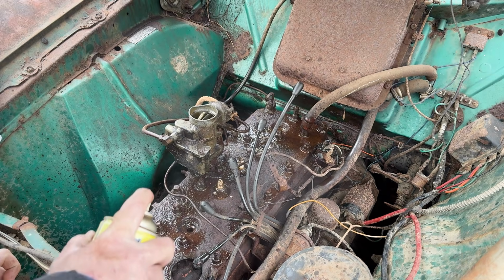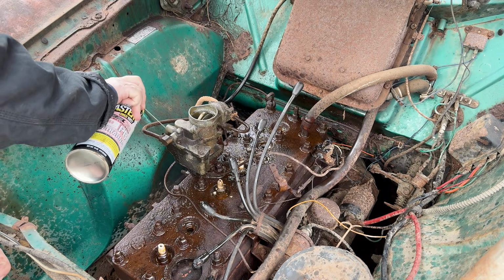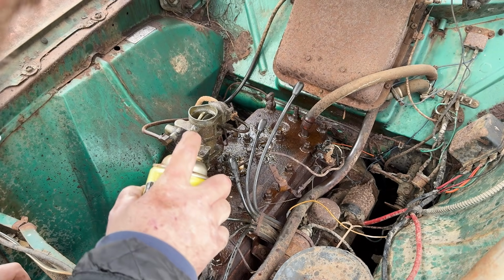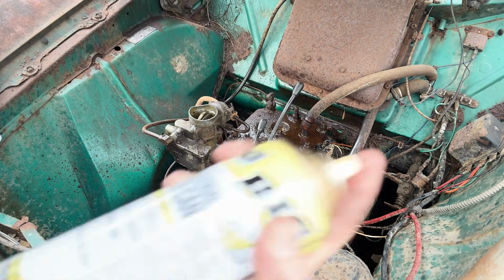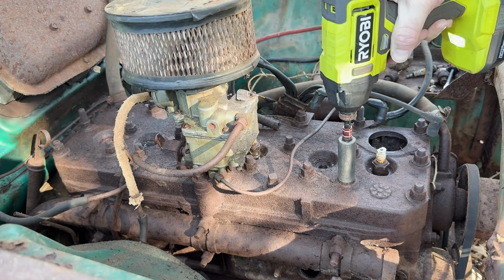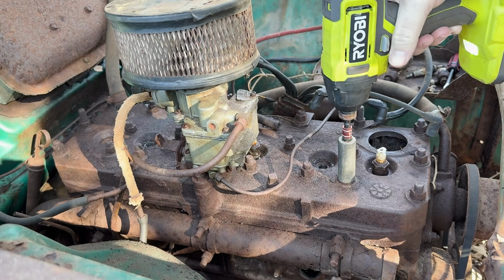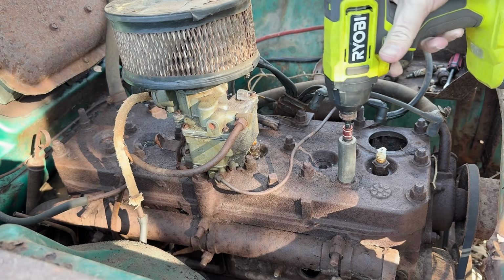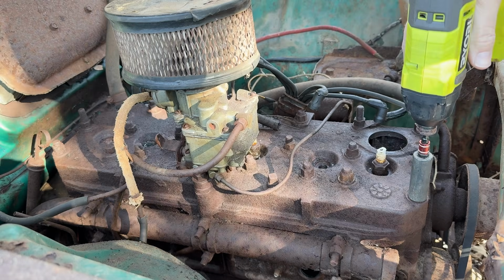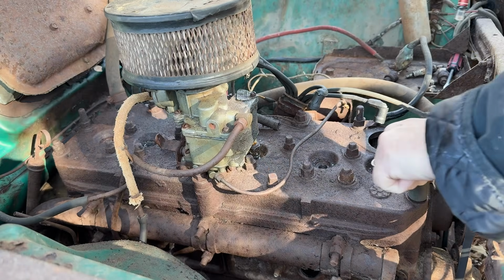Again, I don't care about this. I'm just trying to see if it'll crank. All right, I think I successfully sprayed them all. Spray that again. Spray this.